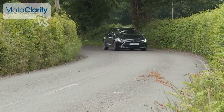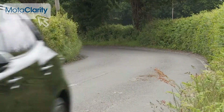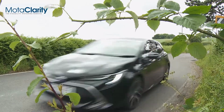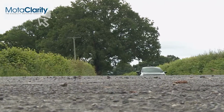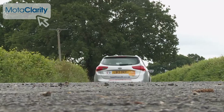Whichever power plant you prefer, you should find this Toyota far more dynamically able than its segment predecessors this time round. Throw the car into a corner and you'll find that though this Corolla is no Focus, it far from disgraces itself with a decent level of front-end grip and steering that's predictable and accurate, though rather light.